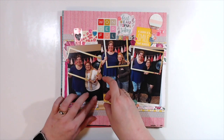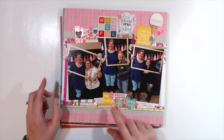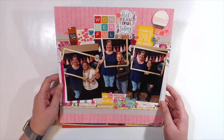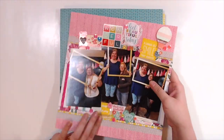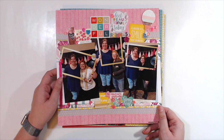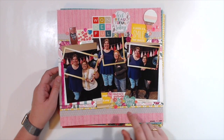And this is not supposed to be down there. That's supposed to be right there. I might have to glue that one down. It's on a couple different layers, and one of those layers is wood. So this has the watermelon background. I think that's Lovely Day? I don't know. But I know some of this other stuff is, so it probably is too.